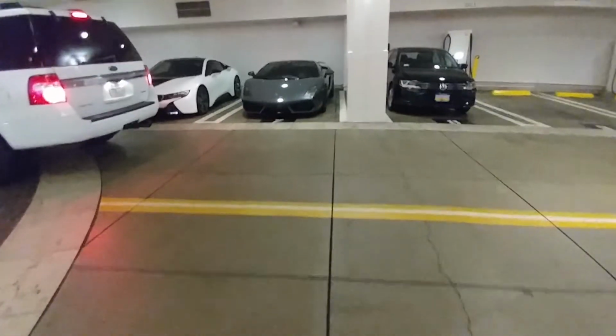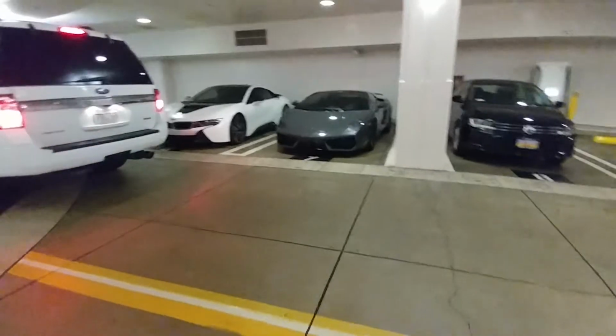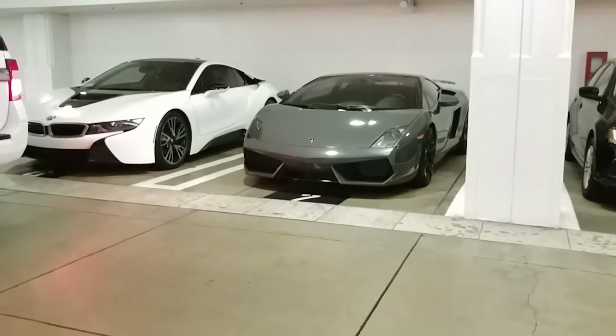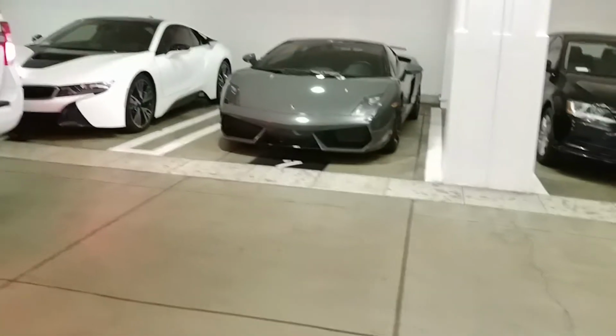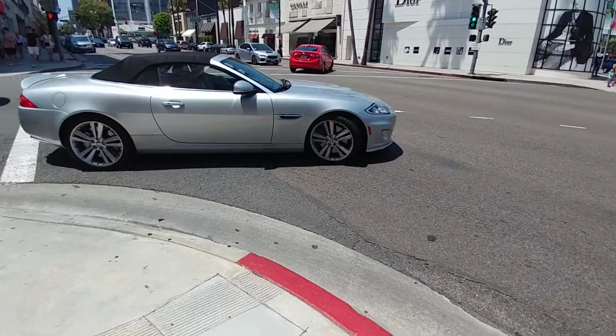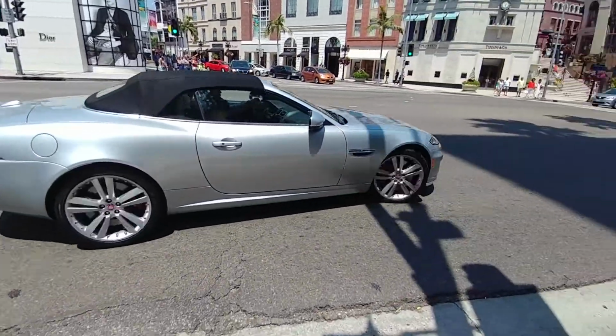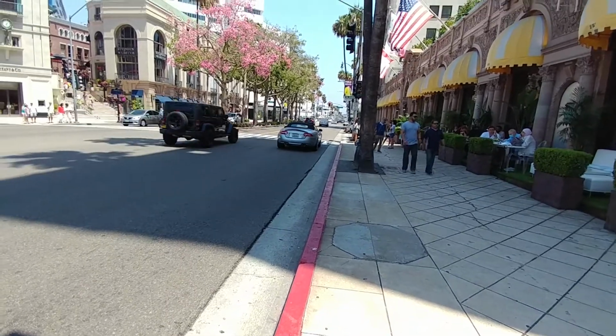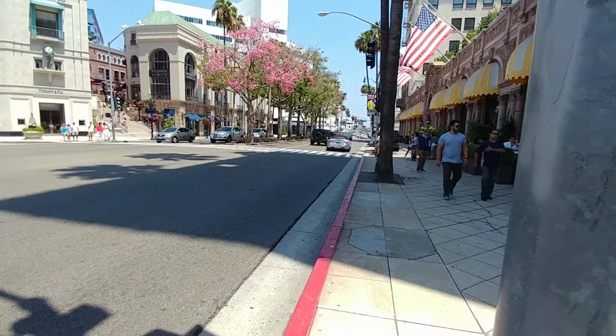We got a Lamborghini Gallardo. It's pretty sick. I don't know about you guys, but I love Jags. This one's an XKR. Hell yeah. They got really nice exhausts.